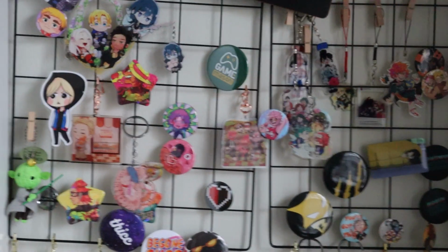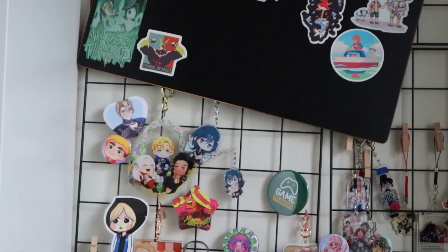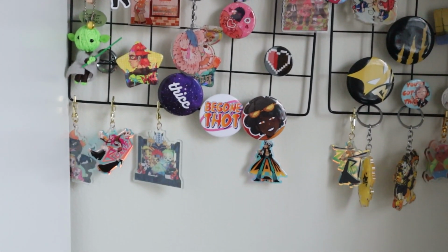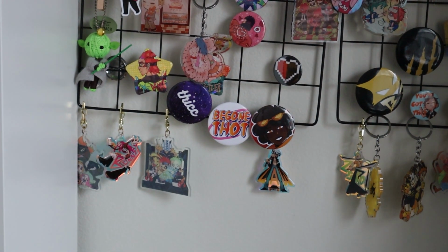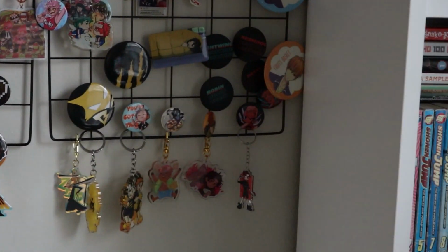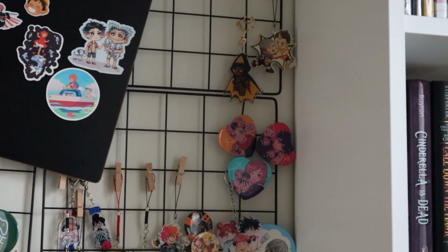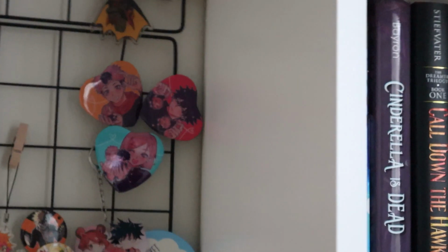Alrighty. So lastly, we have all of my charms. These are charms I've collected mostly through zines, but also conventions and stuff. I have a lot of One Piece ones, of course, because I went on a rampage during 2020 and bought a whole bunch of One Piece zines. And so that's a lot of the stuff that I have. And of course, Jujutsu Kaisen, Haikyuu, etc. We got a little bit of Batman up in there. There's Robin, Damian Wayne.